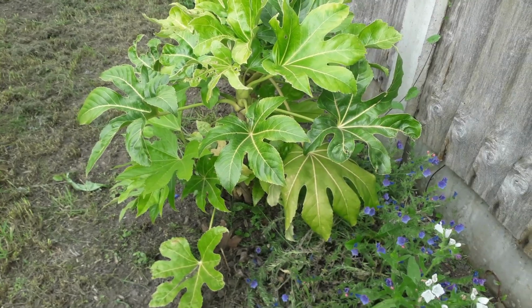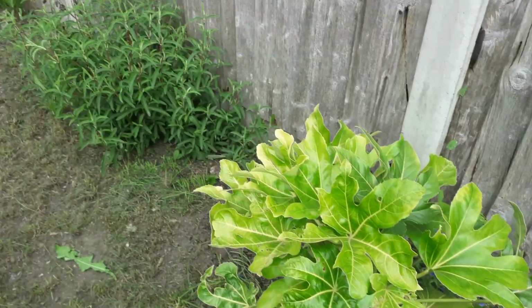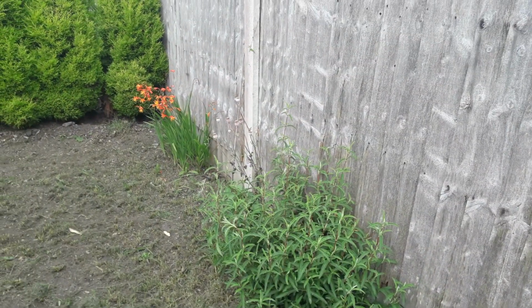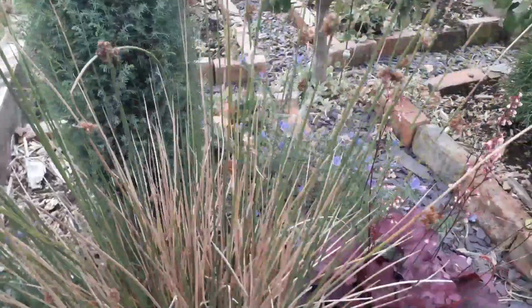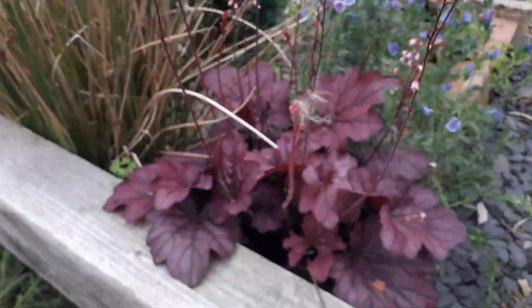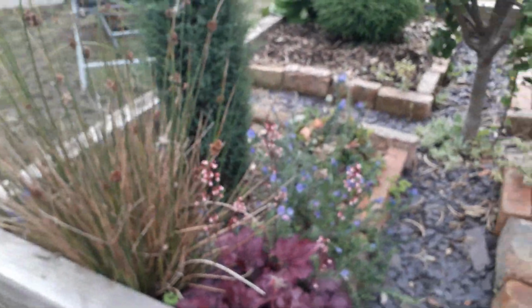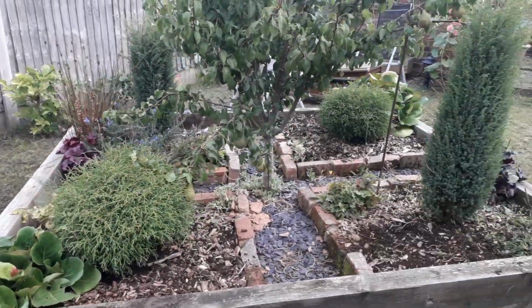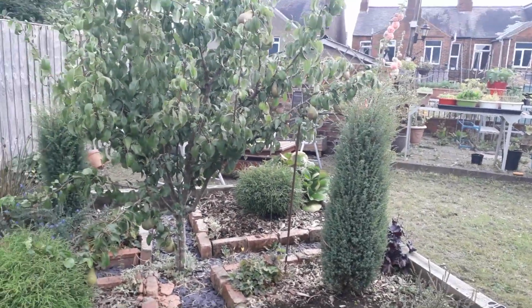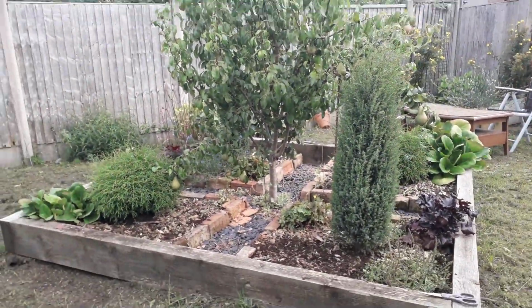Then there's this castor oil plant as well. So there's one or two plants on this border that are doing alright. And everything in these beds is now putting on new growth. We've got some amazing colour in here. That's what's good about perennial plants. You plant them once and then you don't have to touch them again. They'll just keep coming back season after season, bigger and better.